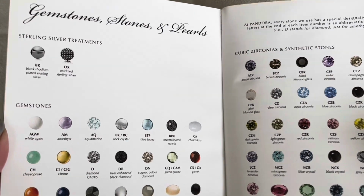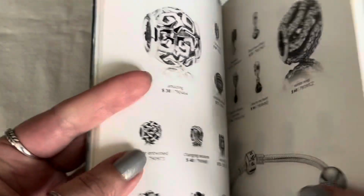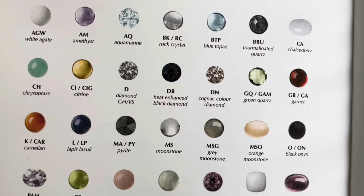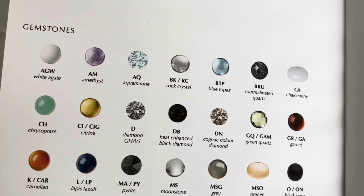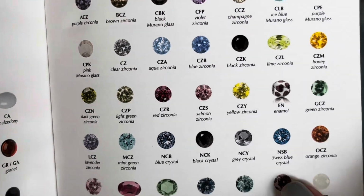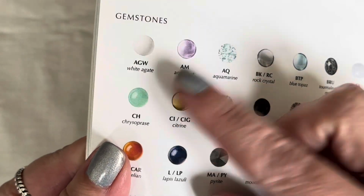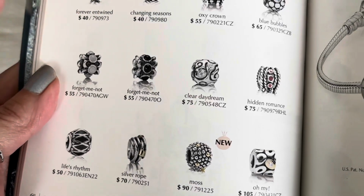At the back of the catalog, they have a section for the gemstones, stones, and pearls. So after the item number, like this one here, they got AGW. So you can go back and take a look at what that is. And look at how many gemstones they used to have. Cubic zirconia and synthetic stones. So they also describe that section, and then different pearls as well. So the AGW is white agate, so that's what's in this charm right here.